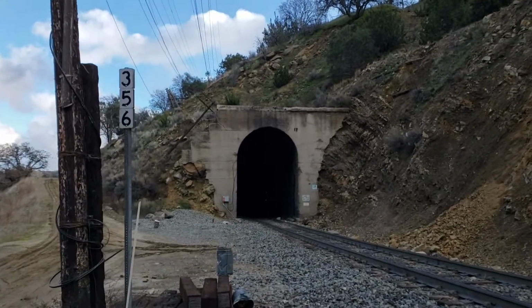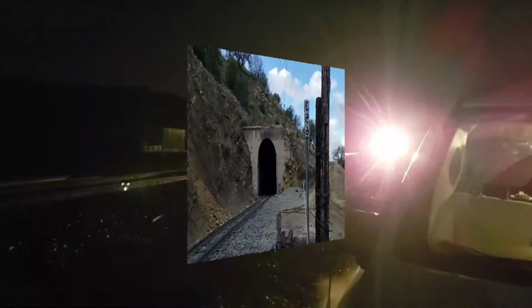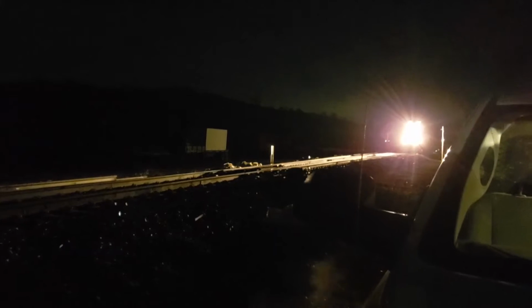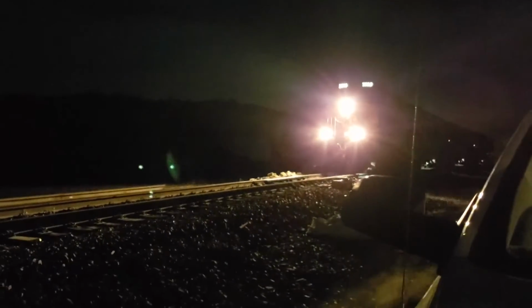Between tunnels 16 and 17, just west of Tehachapi. That's a train approaching Beelville Road. Coming up on me at about 23 miles an hour. They have been running trains out the yin yang. And I am completely unable to get any work done. And I still have to go out on the Lone Pine Branch.